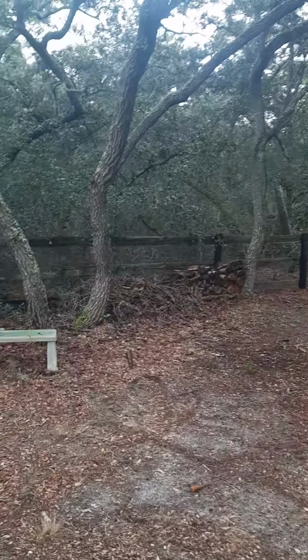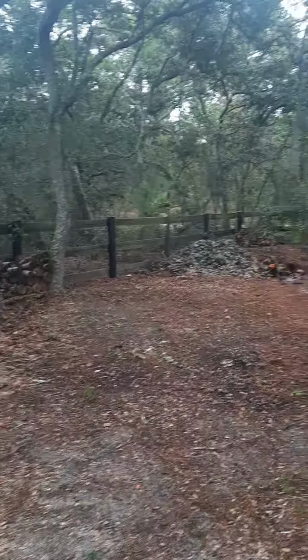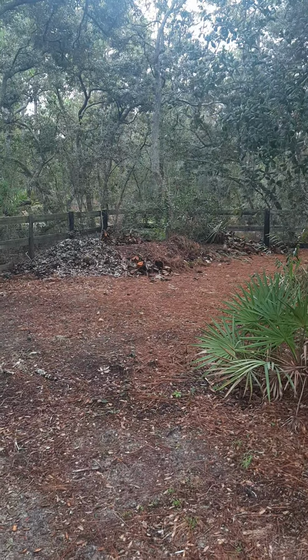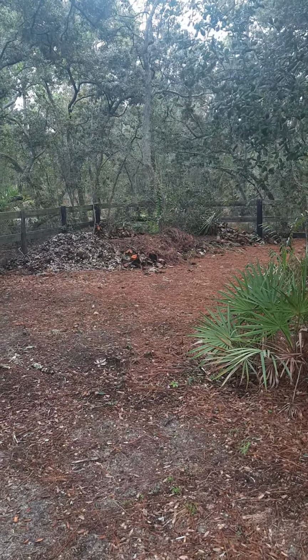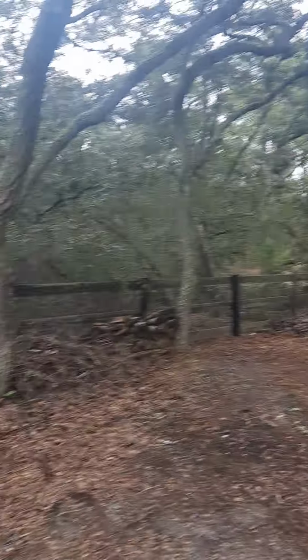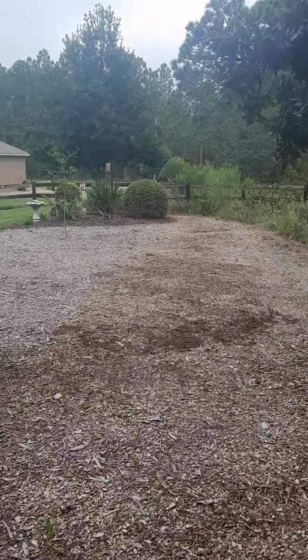And this is my yard waste pit, so to speak. Just put more stuff there because I did all the shrubs and trees and stuff. So it's coming out good. It'll collapse down into almost nothing, make a little hill, rake it out.